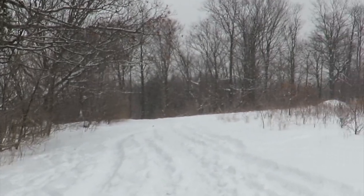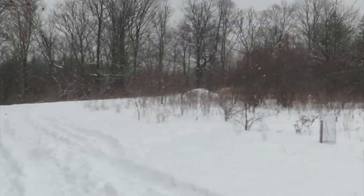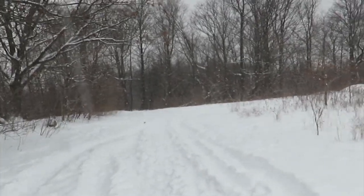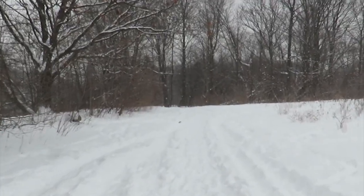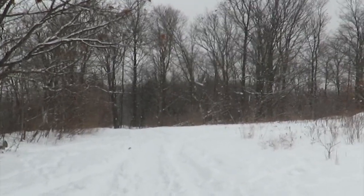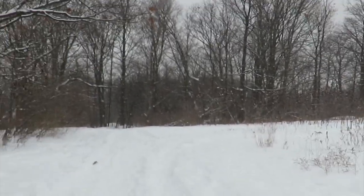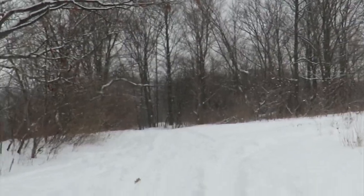Okay, so with the camera's back on, we're into a bit of a clearing here up the trail. And there's a couple of trails that meet here. These are all the Bruce Trail. Bruce Trail, in case you're not sure, goes from Niagara Falls to Tobermory, and it takes a couple of months to hike.